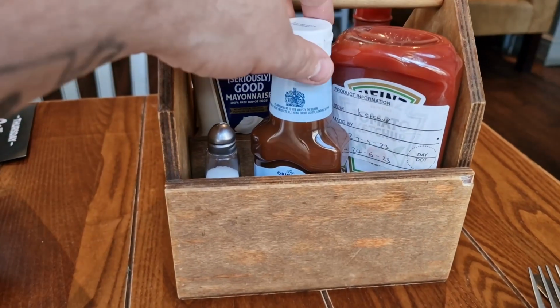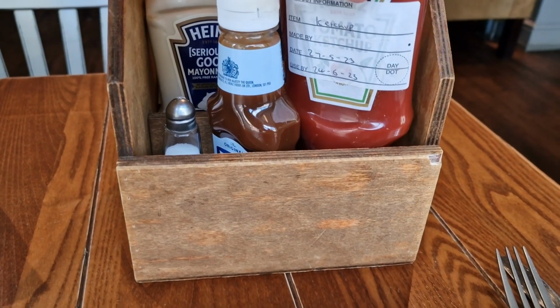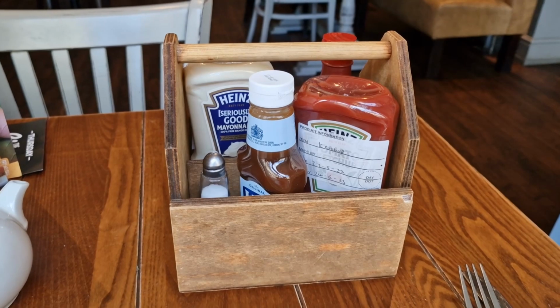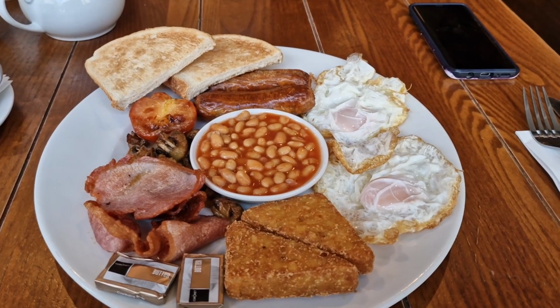So, there are no sachets in sight in this pub, which is a big plus from me. You get your ketchup, you get your HP, you get everything in bottles as it should be. And here is the breakfast.